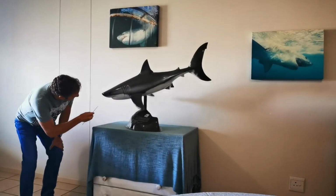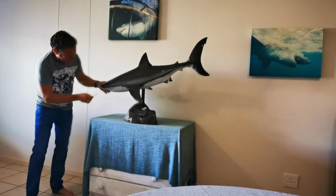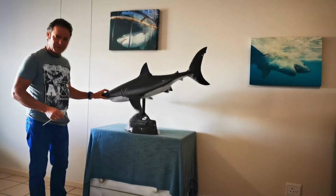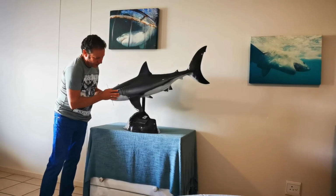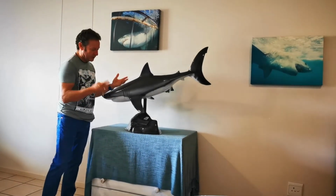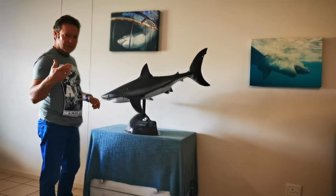They've got nostrils. You've got a nostril over here, and obviously on the other side you've got a nostril. And these nostrils are only used for olfactory purposes. They're not used for breathing at all. The only way a great white shark breathes is actually by taking in water and filtering it through the gills. And they suck the oxygen out of the water. We're going to go into this later on in the series.